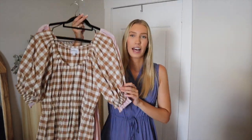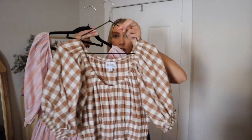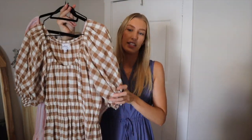Okay, so let's start off with my favorites from Feather and Noise. These are just two of them. I have so many dresses from there. But I think that Feather and Noise have really great prints and great colours in their dresses. They also have a lot of dresses that are sort of this style with the elasticized waist and then the puff sleeves. I feel like that's a really flattering cut on me. And so yeah, I just love their dresses. So if you haven't checked them out before, definitely get onto them.